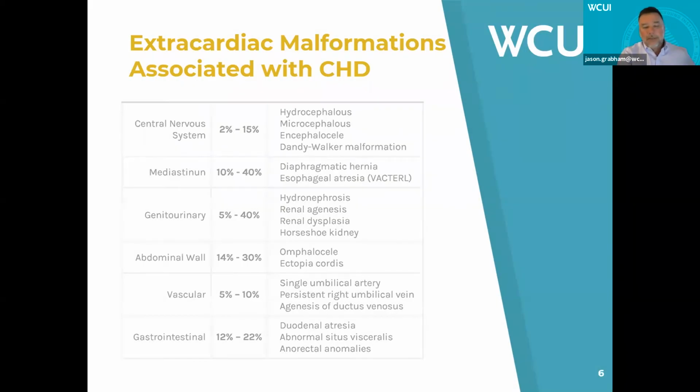So something that's really critical to keep in the back of your minds: you all scan patients routinely for extracardiac malformations. Something important to think about is anytime you have an extracardiac malformation, there's really a high incidence of related congenital heart defects, from central nervous defects to vascular to GI. Anytime there's an extracardiac malformation, really be thinking about associated cardiac defects.